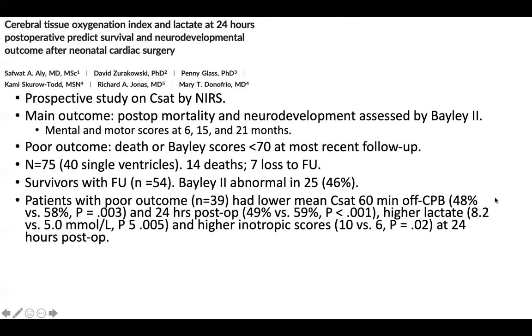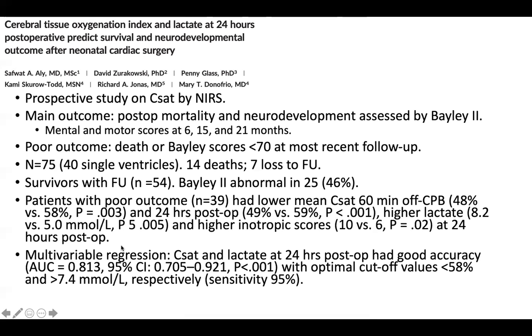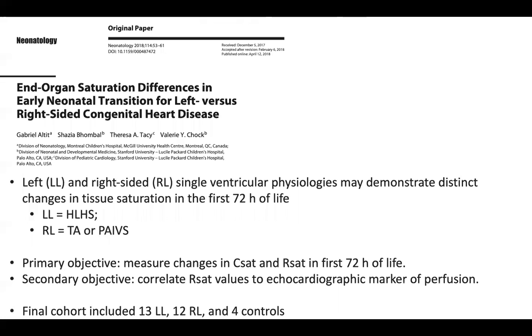So we can see that these CSATs that are low in this particular population, so less than 50% here, less than 50% there, were probably a signal towards bad later outcome. They did a multivariable regression analysis in which CSAT and lactate at 24 hours post-op had good accuracy, with an optimal cutoff value of less than 58% for CSAT and more than 7.4 for lactate being associated with the poor outcome.